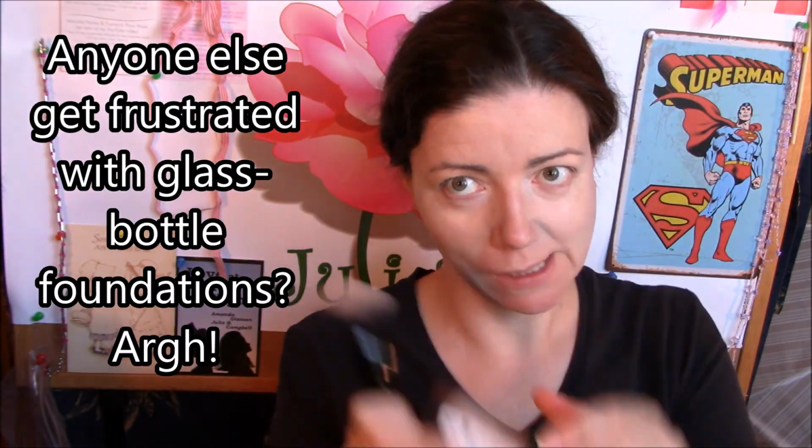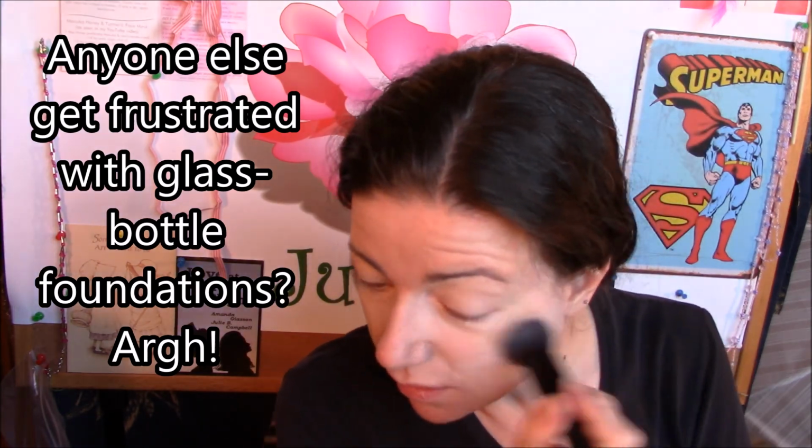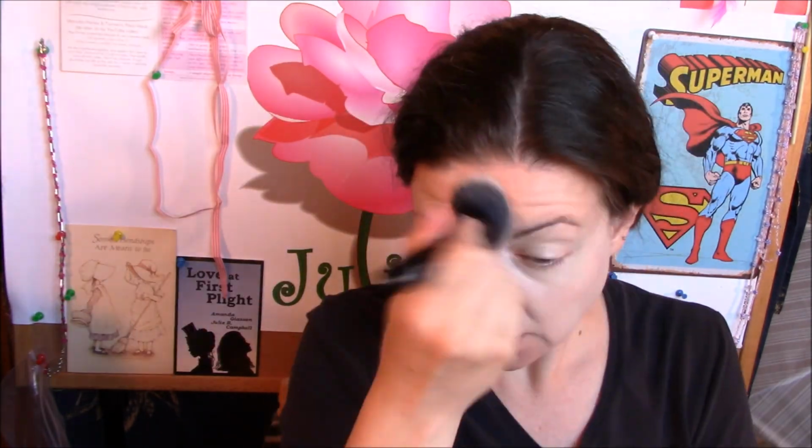Next I applied the clean CoverGirl foundation, the liquid. I really like this one. It's not a heavy coverage, but it goes on really nicely over all the concealers that I wear. And then if I put a powder on top, it does a beautiful job of covering any redness or anything else I want to cover.